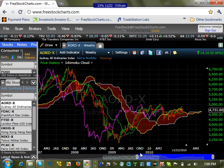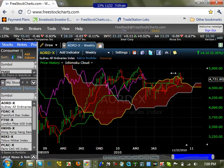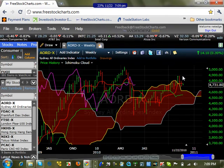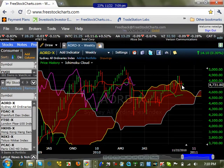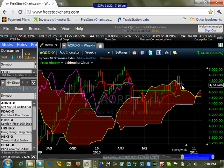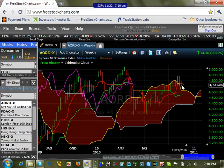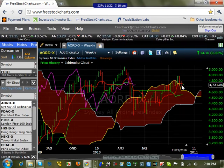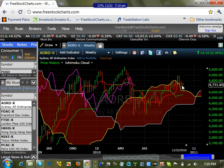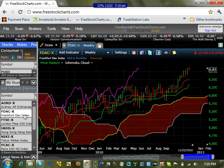This is the weekly time frame. Let's enlarge this right now. We're basically consolidating. One thing different between Australia and the U.S. markets is, look, we're actually below the Tenkansen on the weekly time frame. So Australia looks a little weak compared to the U.S. markets. However, it's still very strong. It's still bullish, so you can't really say anything about it, but it's interesting to see what's going on there. Okay, let's go look at Frankfurt.